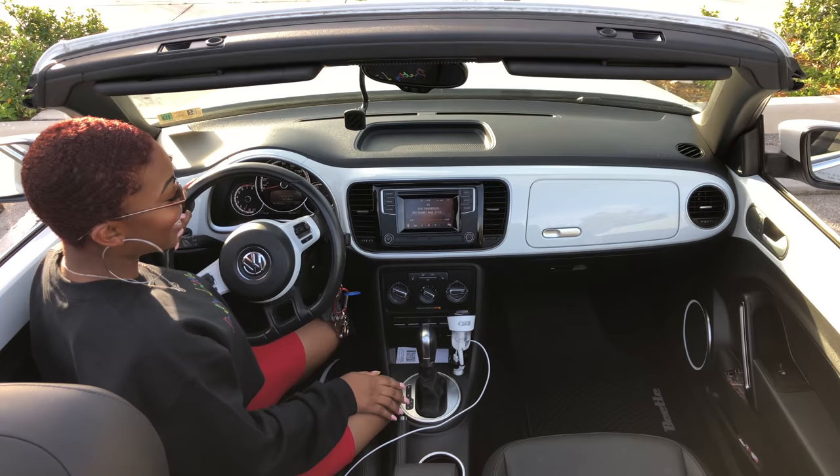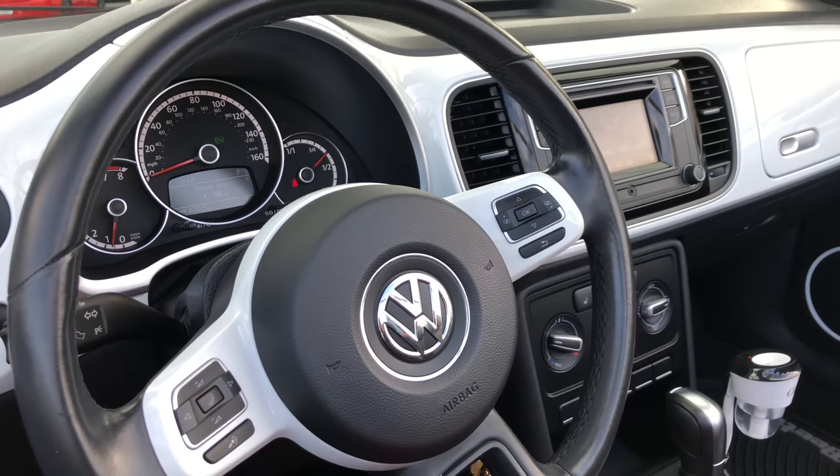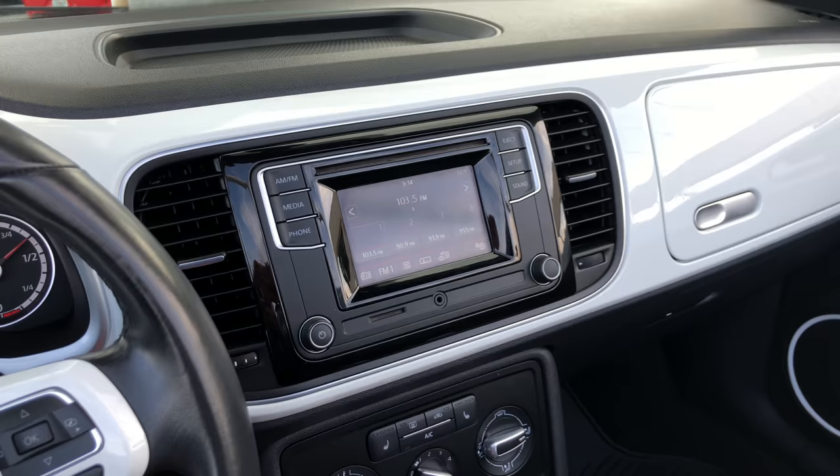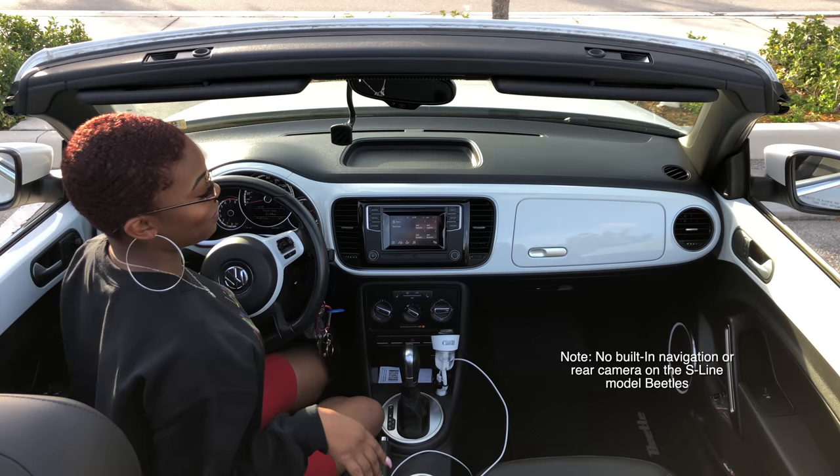I can hook up my phone with the aux. I can hook it up with the lightning cord. I have my phone on here so I can make calls and favorites. I can do text messages from here. I have my CD thingy majiggy. You can put CDs in and out. No one listens to CDs anymore, but you know.